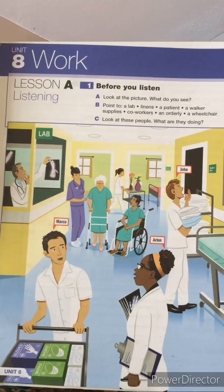Now, point to an orderly. This might be a new word for you. I had to look up what the word was too. An orderly is someone who cleans at the hospital. Who is the one who cleans or who makes things ready for new patients in the hospital?